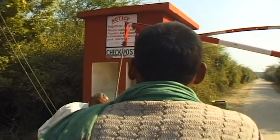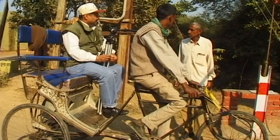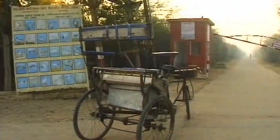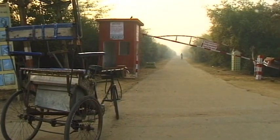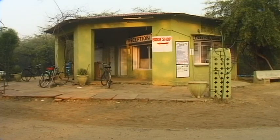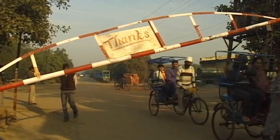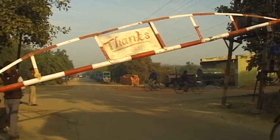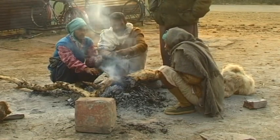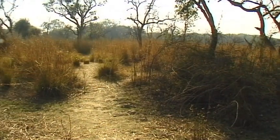The region's fauna leads to the entrance to Keoladeo Ghana, one of the most famous national parks in Rajasthan. Most visitors travel here from Bharatpur and enter the park from the North Gate that was named in honour of the Prince of Wales. Shortly after sunrise, the drivers of the bicycle rickshaws await their next passengers. It's still quite cool at this time of day, but soon the already scorching temperature begins to rise still further.